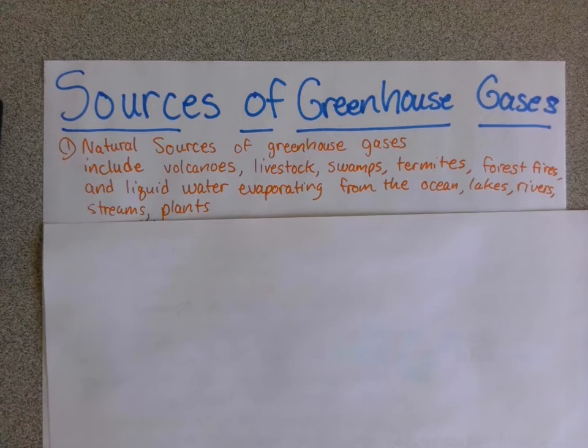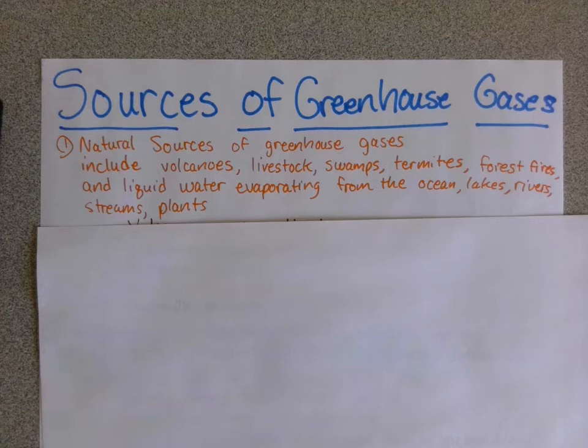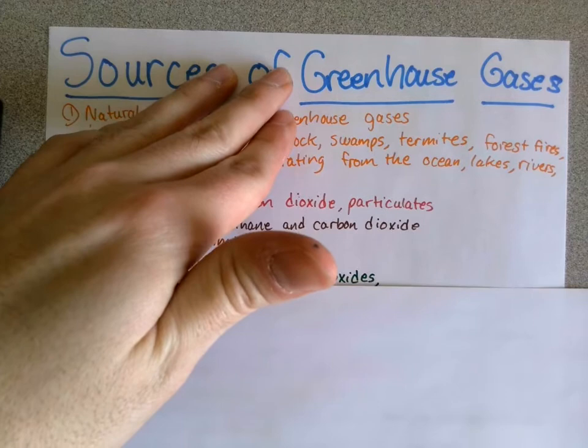So here are some natural sources of greenhouse gases. Volcanoes, livestock, swamps. You may be surprised to know that termites are actually emitting a ton of methane, which is very odd. Forest fires are emitting CO2, and then liquid water is just evaporating from literally any body of water. You probably need to know a few natural sources of greenhouse gases.